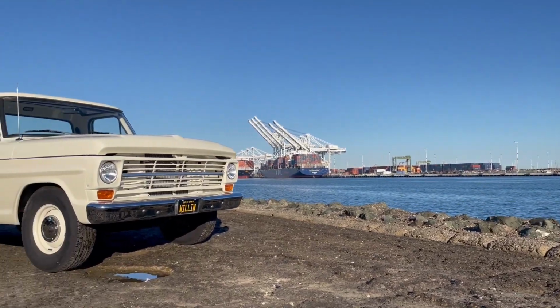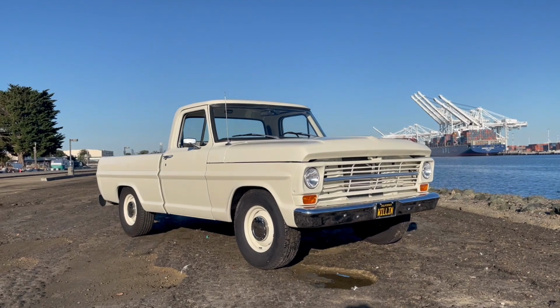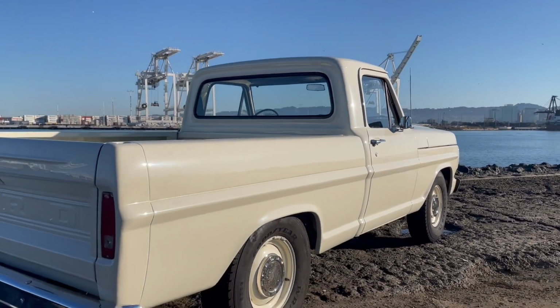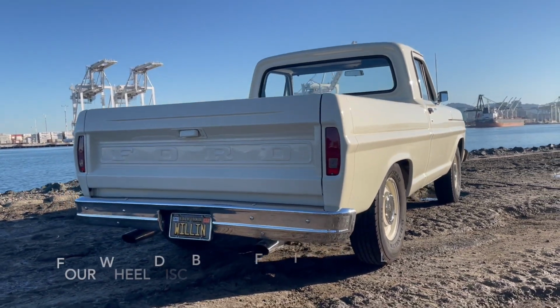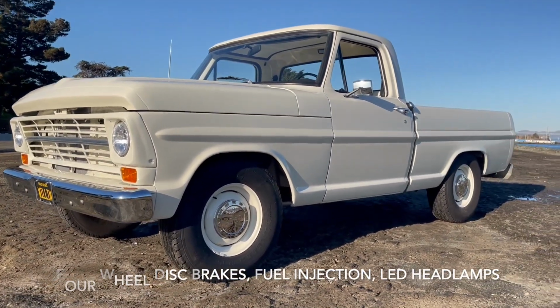The pickup truck is an American icon associated with both work and play. This 1969 F100 short bed is a stunning example of Ford's late 1960s version, with a few modern touches. Short on time? Here's what you need to know.